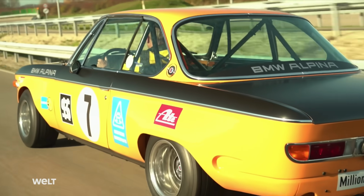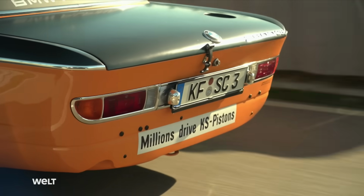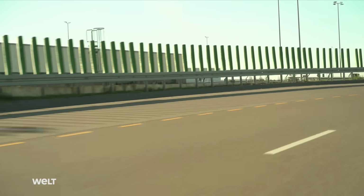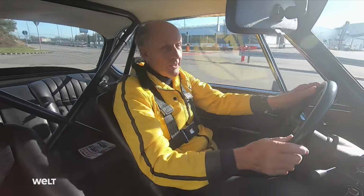Colorado orange and matte black in the rearview mirror. More than 50 years ago, that was a bad omen for many Porsche and Mercedes race drivers. And right back into the pits. Too bad that it's already over. It's really a lot of fun to drive a great car from the old days.